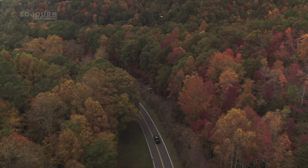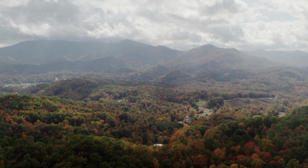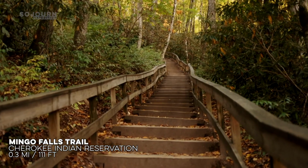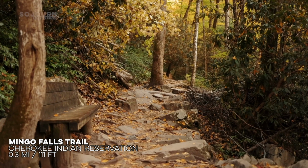The fall colors were shining through, especially on our hikes. Today we're doing a little hike in Cherokee up to Mingo Falls. It's about a 0.6 out and back, so it's not too long of a trail, but it's got a lot of steps. But the most important thing is that it's got a great payoff at the end with a beautiful waterfall.